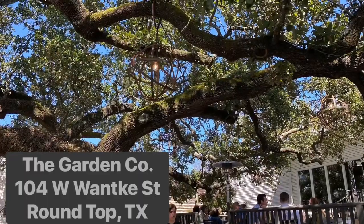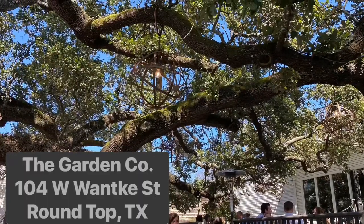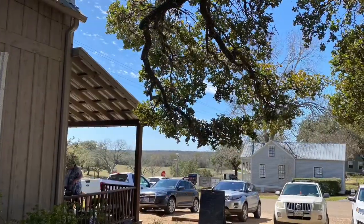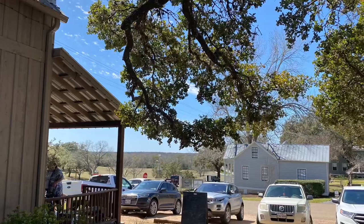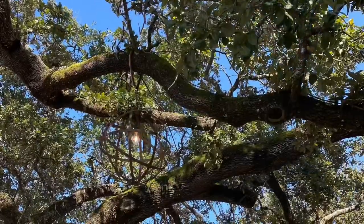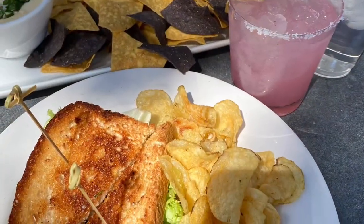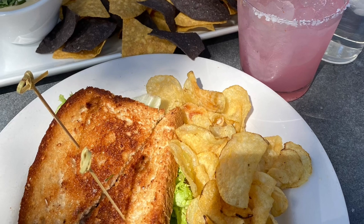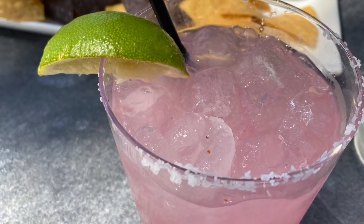This is the Garden Company. It's where we stop to have lunch. It's located on Rummel Square in Round Top. They also have a small gift shop next to the restaurant, but we did not go in there this time. It's called Garco Goods. The restaurant does have indoor seating, but since the weather was nice, we opted to sit on the patio. They have a great selection of appetizers and sandwiches. And of course, you need a margarita because shopping makes you thirsty.